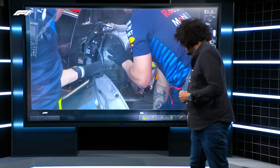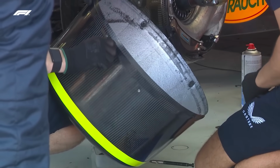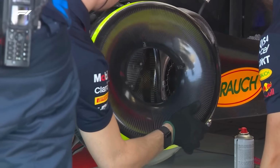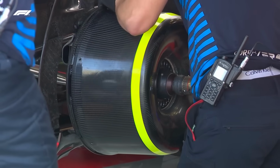footage, because we don't normally get to see this element of the car, the front brake system of the Red Bull. This again is in Bahrain, the mechanics working very much on the front end of this car. And this did highlight another slight weakness with the car's performance later in the season.